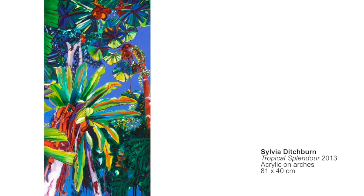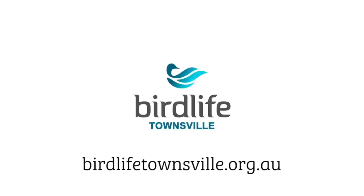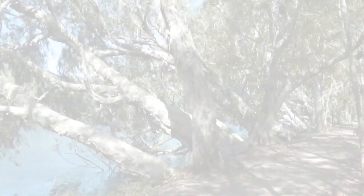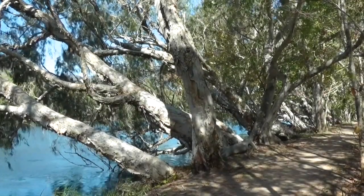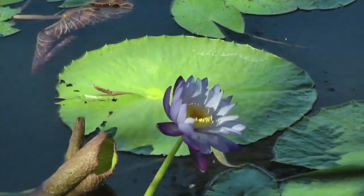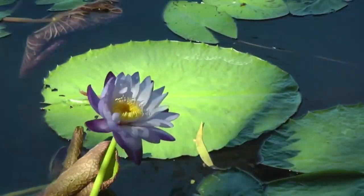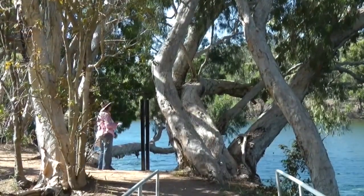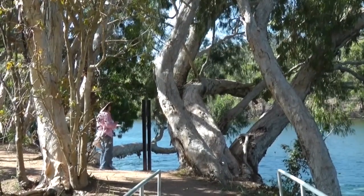We belong to the Bird Observers Club, and they used to have a birdist breakfast, and I'd never heard of Loam Island before, and I didn't know where it was. So they had the breakfast there, and after we'd finished, we all went wandering around having a look for birds. And I was just amazed at the beautiful Melaleuca paperbarks and all the lilies and the birds. And so I took a lot of photos, of course, and then we went back several times. I did some plein air painting there and sketching and so forth.